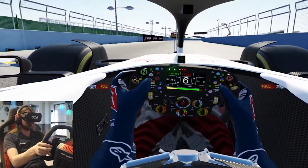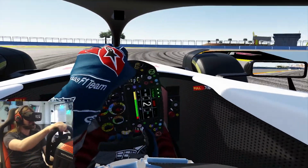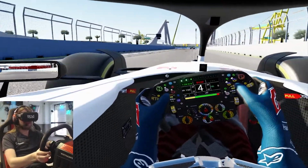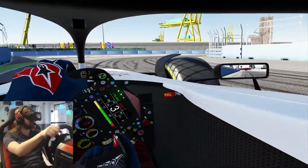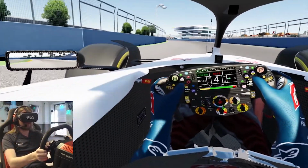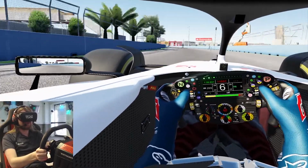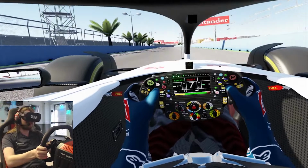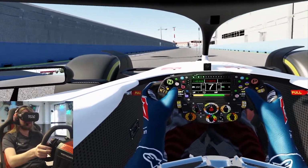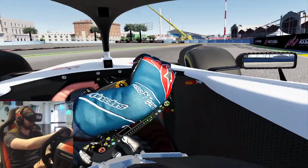Some of you older F1 fans who were watching the sport 10 years ago would recognise this track. A lot of people hated it at the time. I actually liked it, particularly with the constant street circuits we get nowadays. This is the Valencia Street Circuit, and I'm really happy to be back driving at it. I'm following the McLaren that's not taking the right driving line at all.